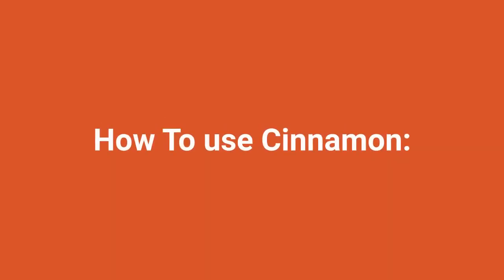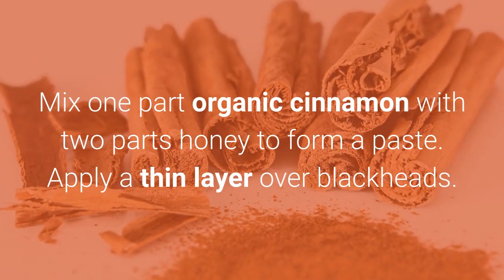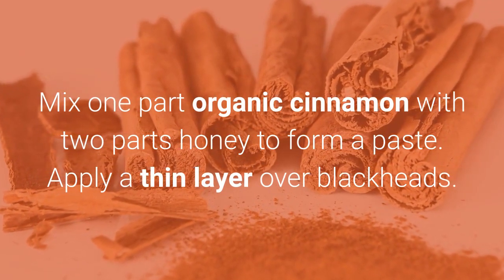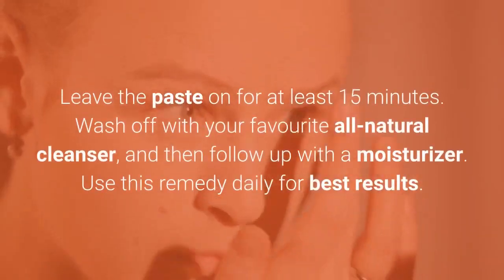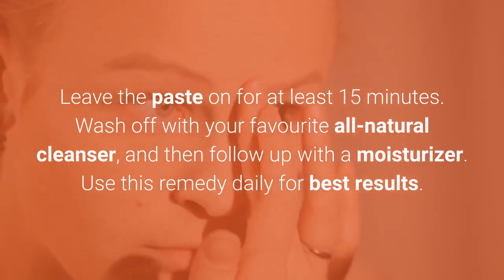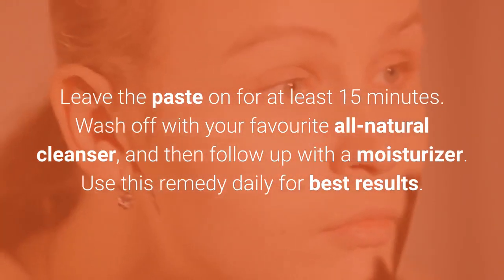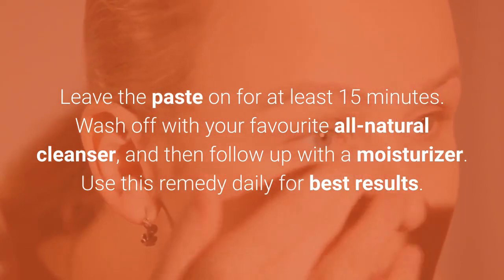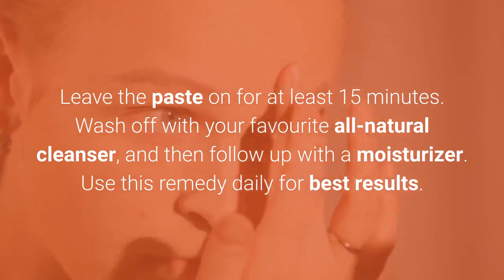How to use cinnamon. Mix 1 part organic cinnamon with 2 parts honey to form a paste. Apply a thin layer over blackheads. Leave the paste on for at least 15 minutes. Wash off with your favorite all-natural cleanser, and then follow up with a moisturizer. Use this remedy daily for best results.